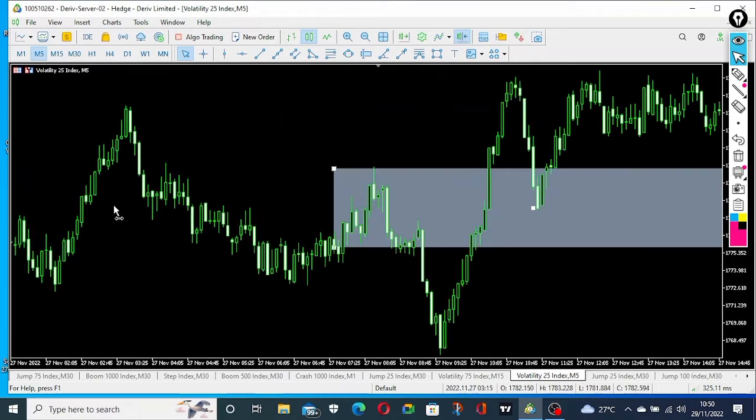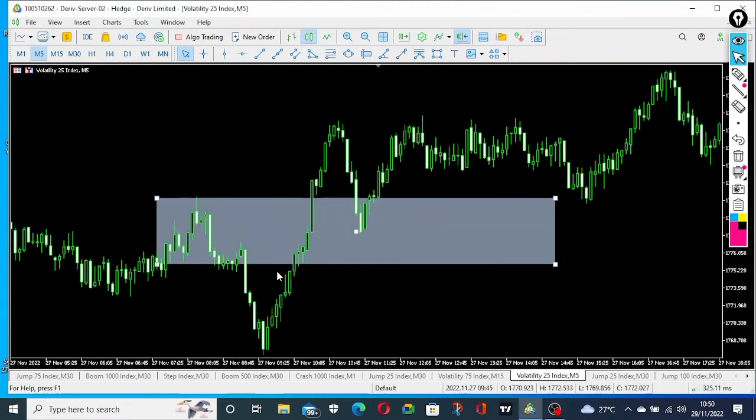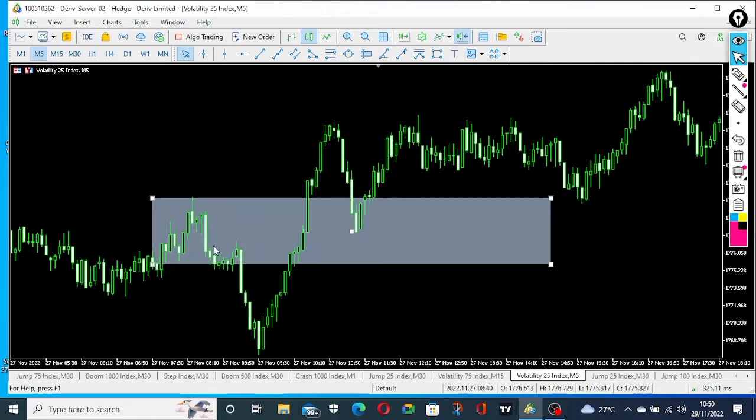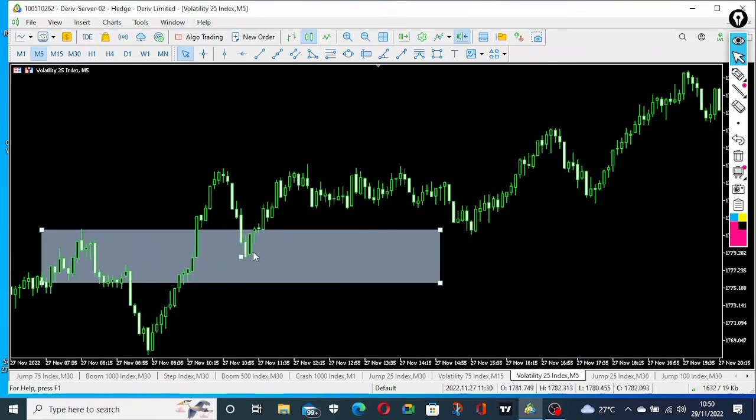Let me look for it. Okay, this is it. You can see this is it here. So this is where price broke out of it. This is where price broke out of this area of interest. Okay, price broke out of it, and then it came back into this zone of interest.